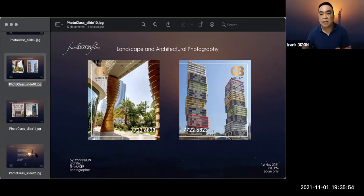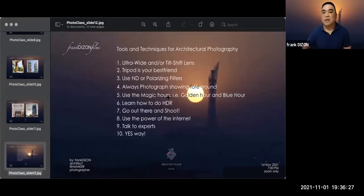So going back to that slide earlier, always photograph showing foreground, this qualifies as something like that. See even the shadow on this part? It definitely helped. But if there's no shadow or you don't have this column here and that column, it will not show the scale, nor the intention of showing how huge or how good the actual project is. All right.